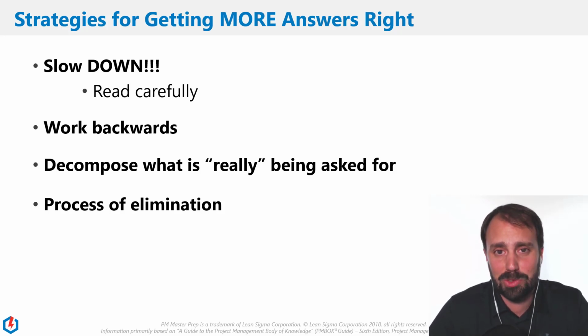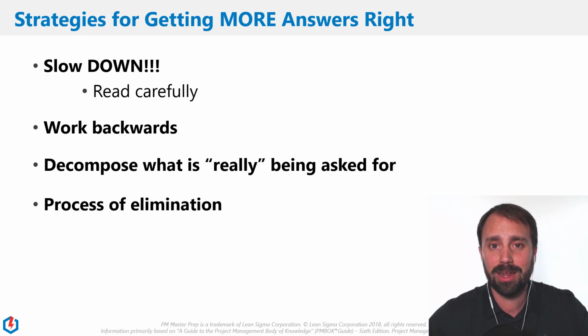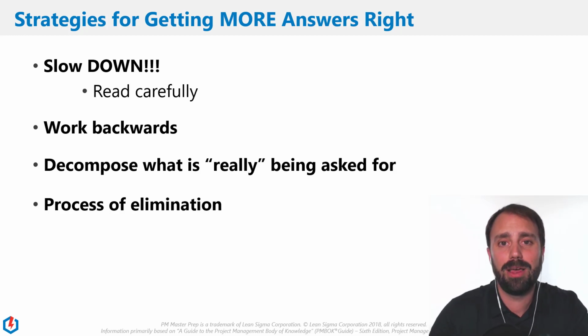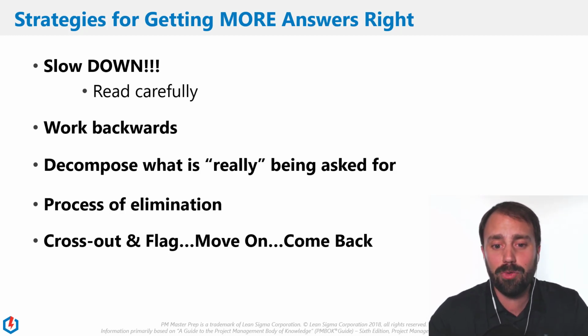Just basic stats, right? You got 1 of 3 versus 1 of 4. So our percentage went up from 25% up to 33%. And in some questions, you might have to take your best guess. Okay, so that's a process of elimination. And then the other thing is the cross out, flag, move on technique.